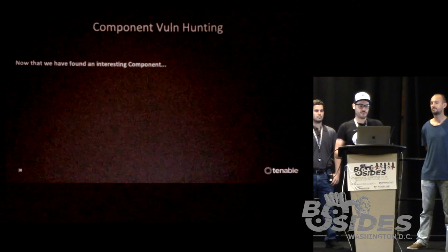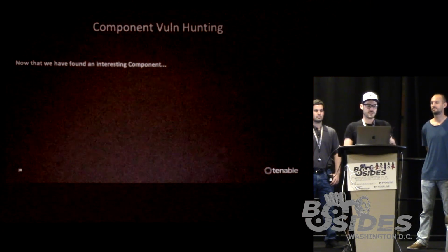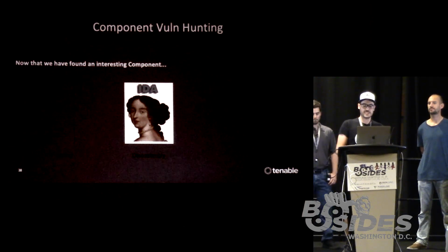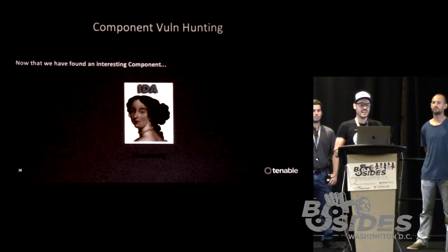And what do we do now that we found an interesting component? Well, there's a few options here, and Chris mentioned fuzzing. So yeah, fuzzing's definitely one of them. There's also going through disassembly or debugging. And I'm going to go over the pros and cons of each one of these. And these are more my personal pros and cons I found.